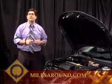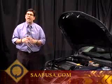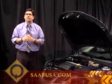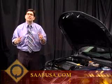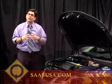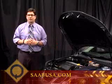Now, it does have 4-wheel independent suspension, MacPherson struts in the front, and 4-wheel anti-lock brakes. And Saab has done a great job of managing torque steer. Some overpowered front-wheel drive cars have a tendency to pull the wheel one way or the other if you're in a corner. This car, however, has great feel and great feedback to the driver.